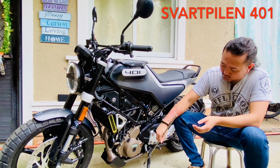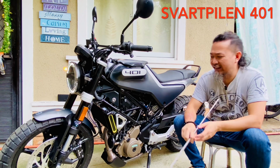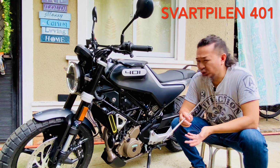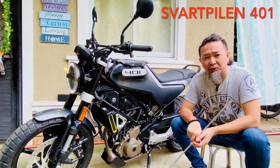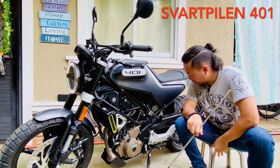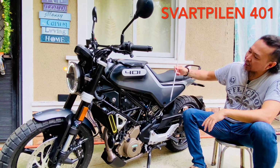Obviously, it's made out of steel once again, and going up, you got the nice frame, and I heard that it is the same frame that's used on the KTM Duke 390. So they just colored it black, whereas the other ones for the KTM motorcycle are dominantly orange and stuff. That's their color.